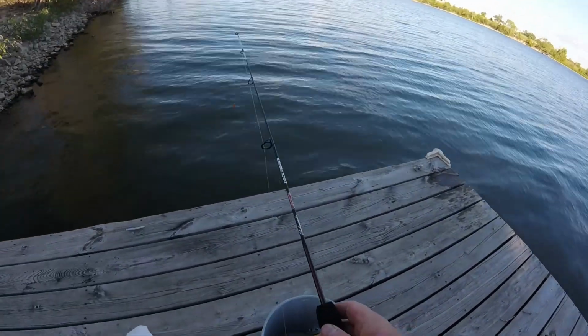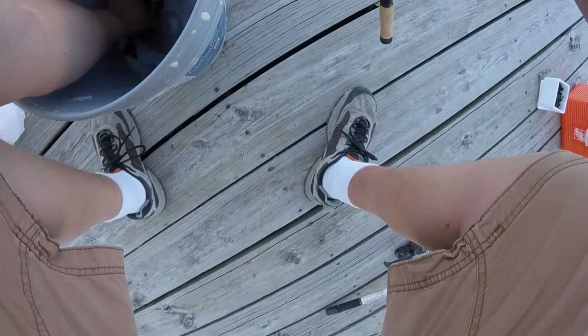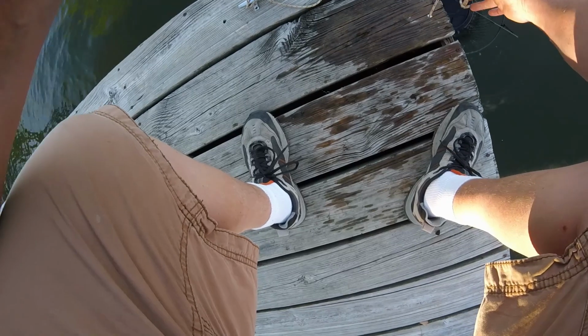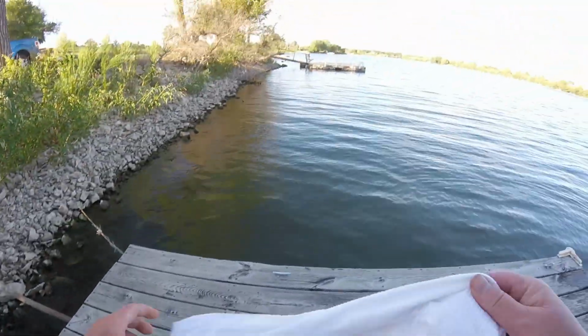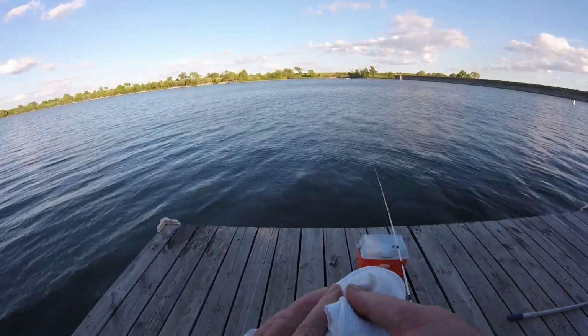Okay, let's get that one in the basket. See if it lives or not. Brand new basket. I just bought that. Damn spider. Just bought that fish basket today at Walmart.